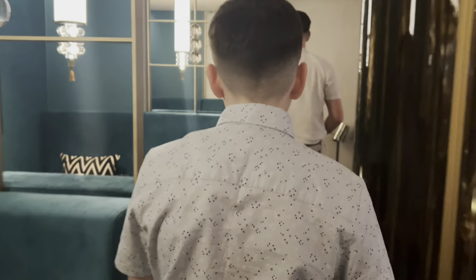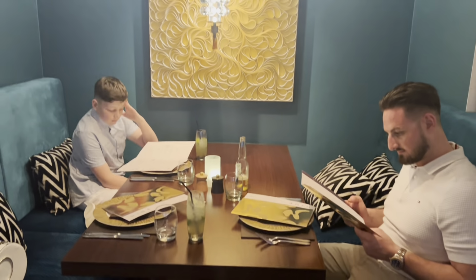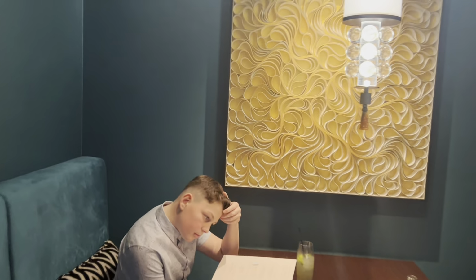We've had a booth. Oh yeah, we do have a booth. I just think a booth is so much more private. So this is our booth. We have just asked for a kids menu only because Oliver's really picky, even though he does like Indian food. So they're just going to bring that over. But it's so cute in here.